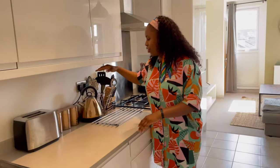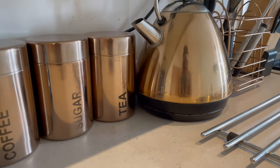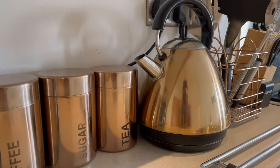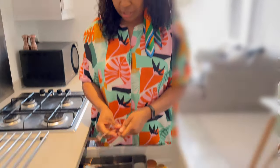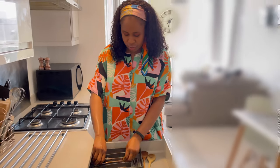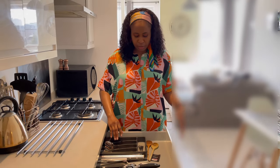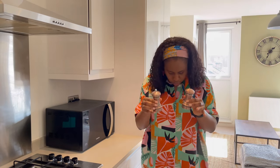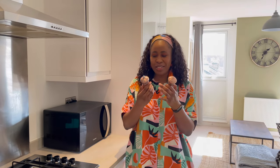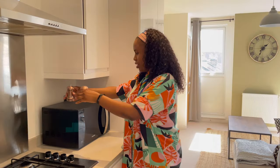Down here I've got the electric boiler and these containers for tea, sugar and coffee. You might notice a theme going through the house with the bronze. I have bronze cutlery. It came with the house as well. The silver ones are actually mine. So in a way, that's how I know what's hers and what's mine. How cute are these salt and pepper shakers? They're really cute. Going with that bronzy feel, I just bought salt. I think it's really, really cute.